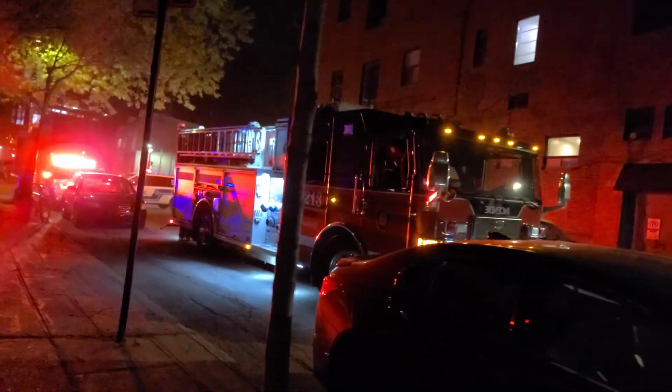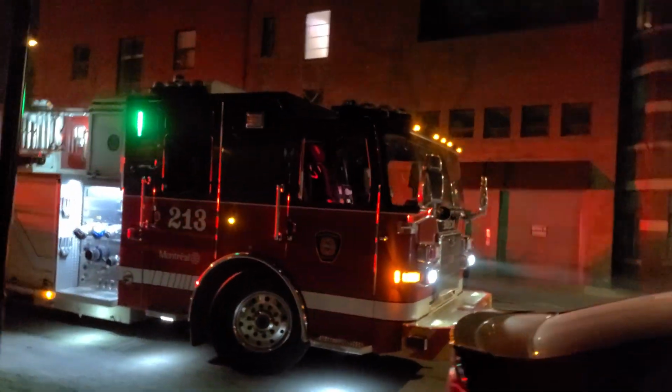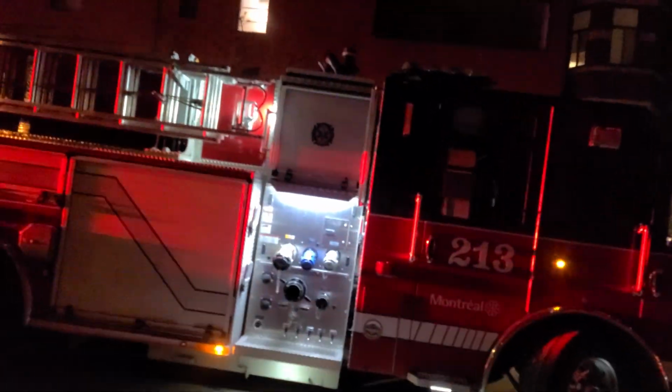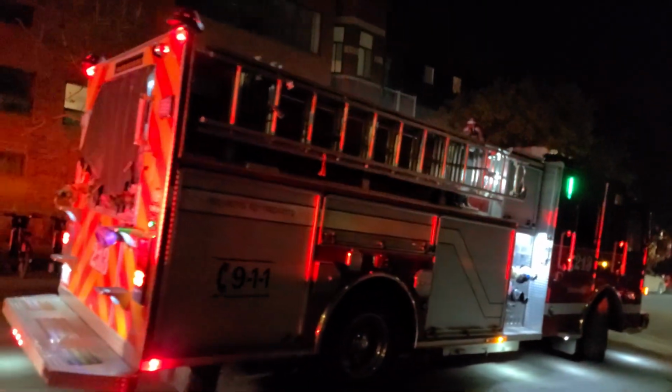There's another Pierce truck, one of the newer ones. Interesting to see there's a green light flashing there. Usually don't see that flashing. Somebody told me it has something to do with the battery of the truck or something.